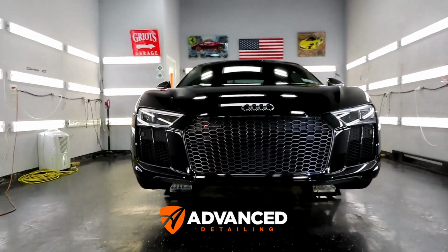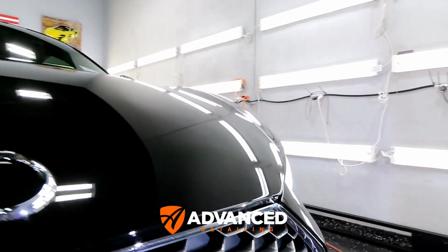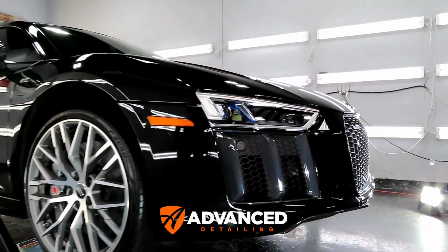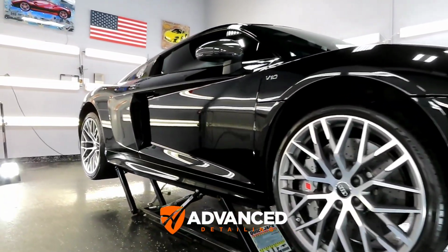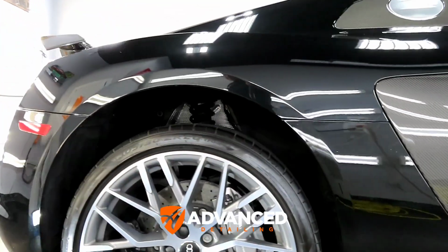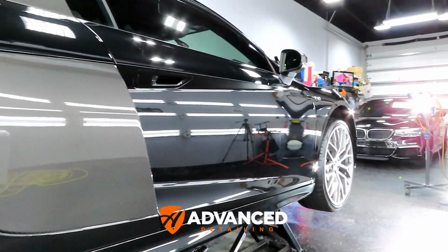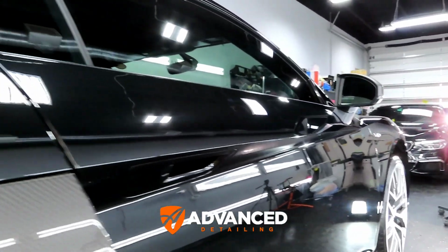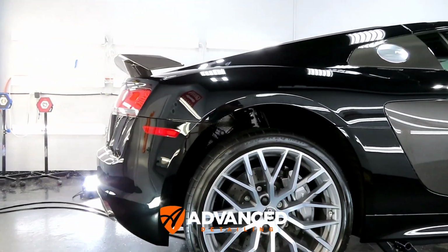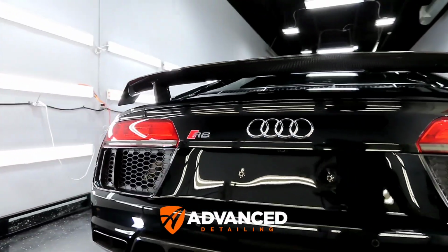So here's the 2018 Audi R8 V10 that came in with full body PPF that the owner wanted to have removed because he just wasn't happy with the way it looked. And most people who have done work with me before know that the other shops that have done PPF usually don't do the kind of paint correction that I do, or do a paint correction at all. So after the removal of the film, correction was done. I've shown what the paint looked like underneath. It wasn't super bad, but it definitely wasn't up to our standards.